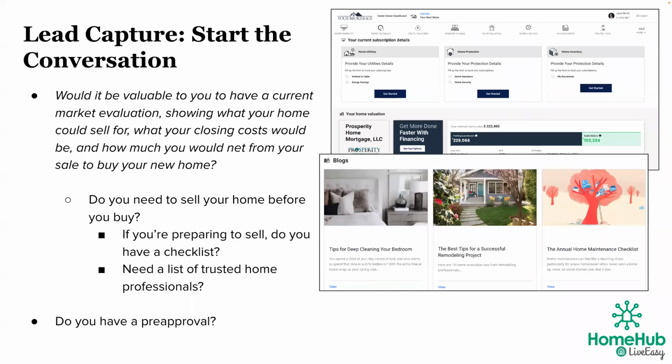All right. So how are we going to do that with this platform? We're going to talk about the home management dashboard. So these are some images. And again, if you want to see anything, please go back to some of the older trainings. But I want to start the conversation about this platform.